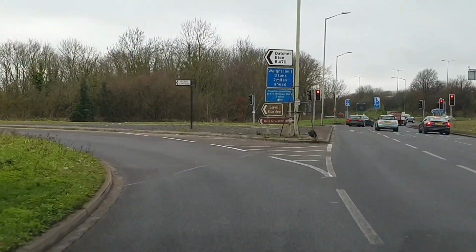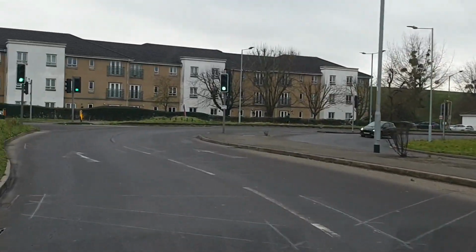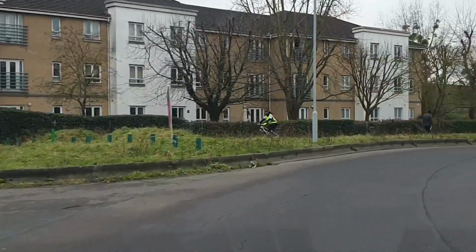and here we are, Datchet, and that was the third exit. So simple. So you just need to plan your lanes.